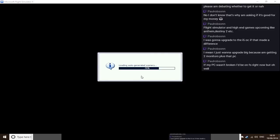If his PC wasn't broken, he'd be on FS right now, but well, his system's gone kaput. Fair enough. Yeah, so the i5 OC would make a difference. 2 monitors would be no problem on that setup whatsoever. And if you're desperate to actually get a new PC sorted out soon as well, if your current one is kaput, then yeah, that should be a good setup for you.